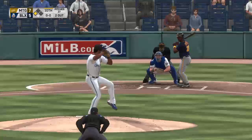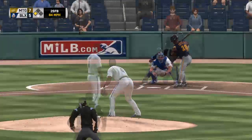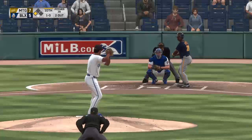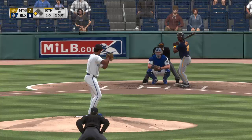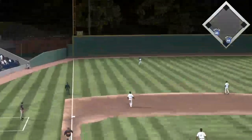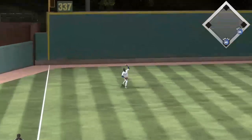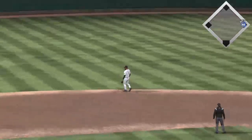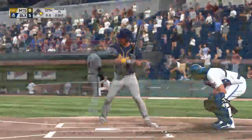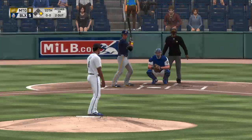He's ready. Here's the first offering. And he misses inside with that one. Ball 1. The 1-0 delivery. This is hit sharply to the left side. And he will deliver one of the biggest at-bats of the night. It's a base hit. And the runner scores from third as they extend their lead. It's now an 8-5 game.